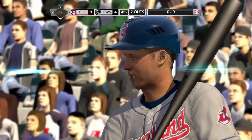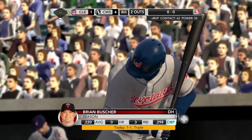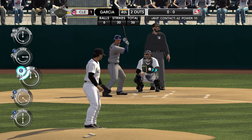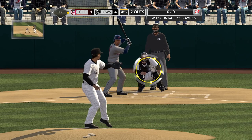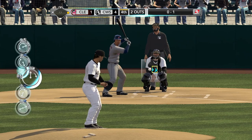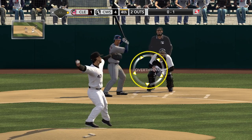Designated hitter, number 36. And we've got a Buescher at the plate. Two outs and a man on first. First pitch on the way. Called strike. Garcia got that one in. It's 0-1. The pitcher really rearing back and throwing. He's got everything working now, commanding the strike zone with that fastball.